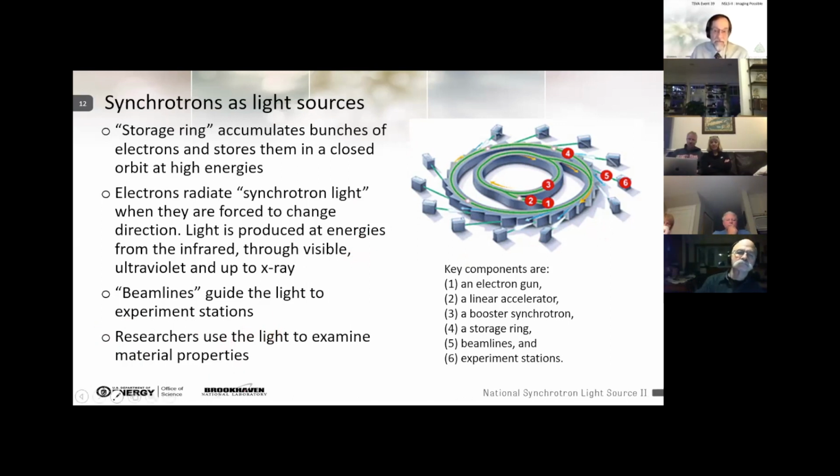That's kind of a simplified version of it, but in fact, that's exactly what the earlier machine was like, and that's what the one that I'm going to tell you about, NSLS-II, is like. It's all a matter of scale and size and the characteristics of the machine. So that's all known.